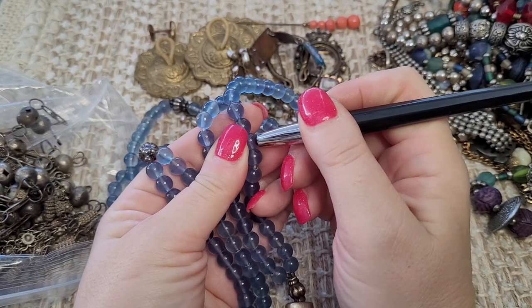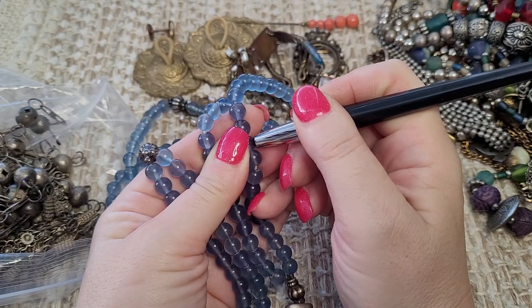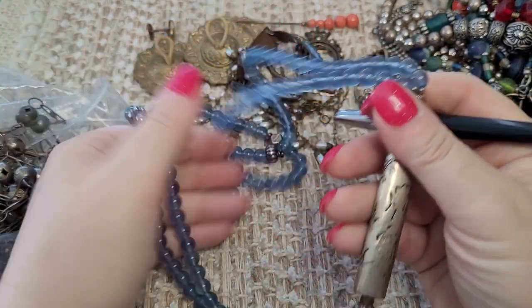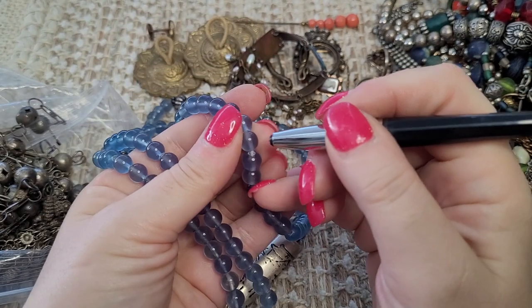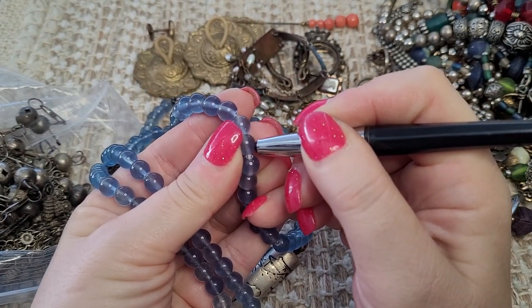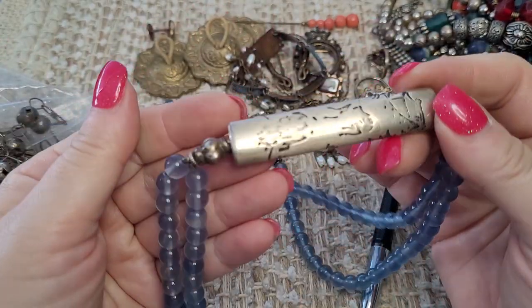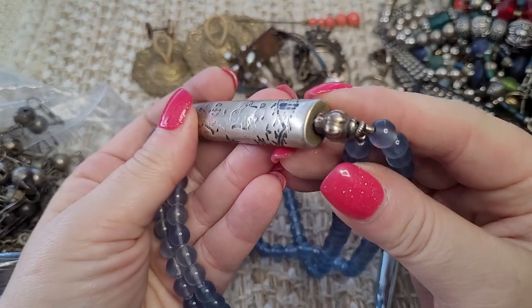Oh no, these are not glass. These beads come to Jedi's Pinel line. Oh my goodness, let me double check. Oh yes, they go to Jedi Spinel line. Very interesting. And there is this thing at the bottom.